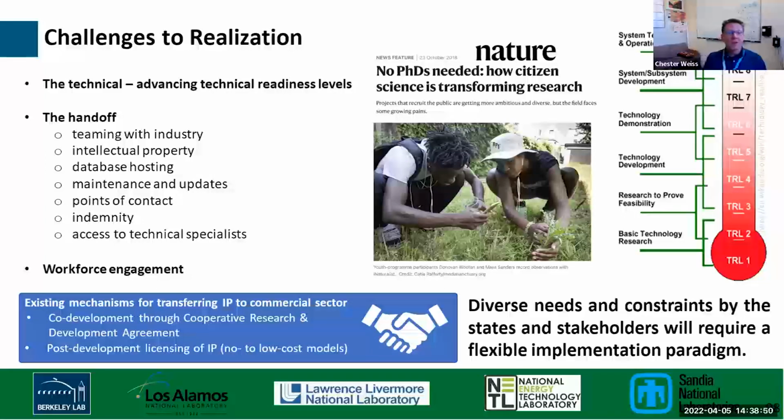The second major challenge is the handoff itself. So it's dealing with industry and all the related details that involves, such as intellectual property, indemnity, and a continuity of conversation and responsibility for the technologies, since this is anticipated to be a 10-year program, maintenance and updates and so on. Additional handoff items include points of contact, indemnity, and access to technical specialists. This is, I think, a non-trivial part of the technology space that we need to get our hands around earlier rather than later.